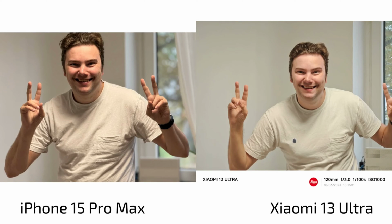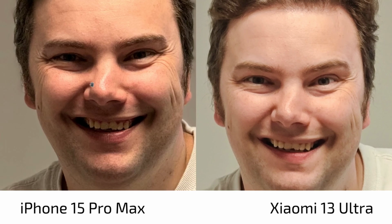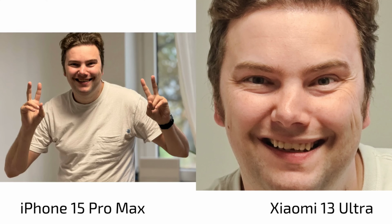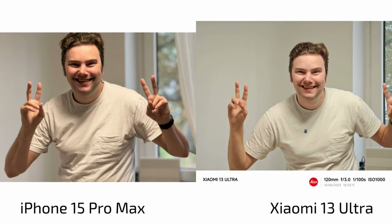5 times zoom on the iPhone 15 Pro Max in portrait mode. The Xiaomi 13 Ultra sadly doesn't allow portrait mode for the 5 times zoom, so I'm just doing a normal 5 times zoom. And here I think I prefer the Xiaomi 13 Ultra because I don't look like a ghost or something like this. On the iPhone 15 Pro Max, it's noisy as heck, but it's also dark all over the place. And I know it might be more realistic, but come on. If I want to do portrait shots, I want my face to look bright like this here than like this.